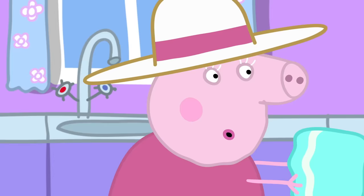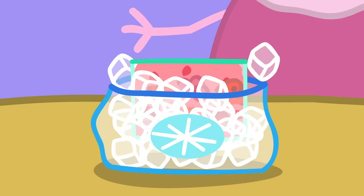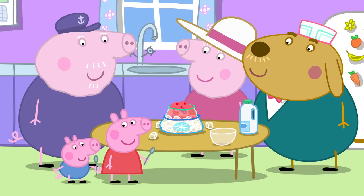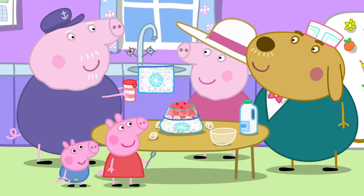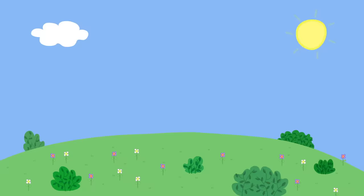One last shake from me and I think it might be ready. Did it work? Yes. Ooh! Mmm! It's the best ice cream in the world! Yum, yum! Granny, can all my friends come for ice cream? Of course they can, Peppa. Oh, in that case, we'll need to make a lot more ice cream. Hooray! Ice cream! The best ice cream in the world!